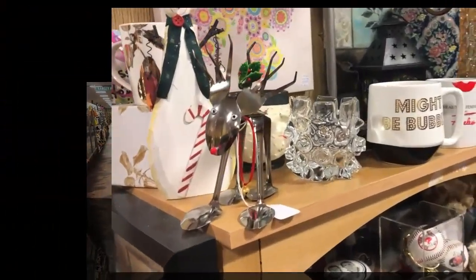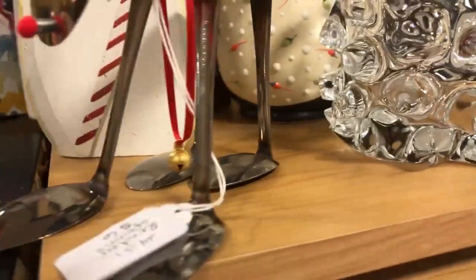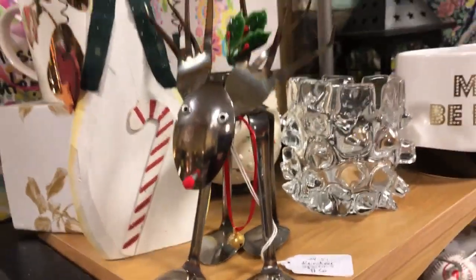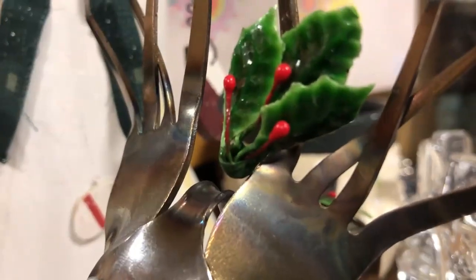Well, I'm already back. I found something that I want to get. Oh, that's... First of all, this is cute though. I want to get that and I'll tell you about it in a minute. Oh my gosh. I think I have to have this too. $6. That's adorable. Little ceramic.